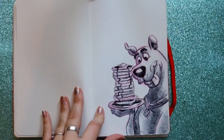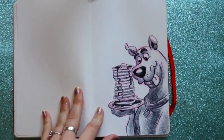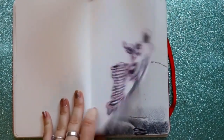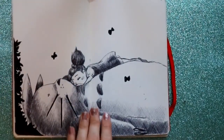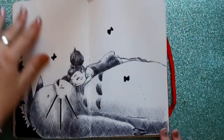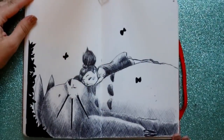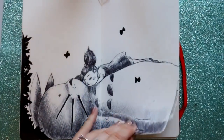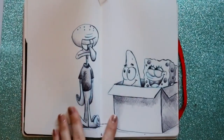My biggest thing is practice. Practice, practice, practice. Practice will be your biggest strength if you want to get better at drawing. So 31 days of drawing, you're going to tackle the whole practice thing. You're going to do great if you just practice. So think of it as strengthening yourself.